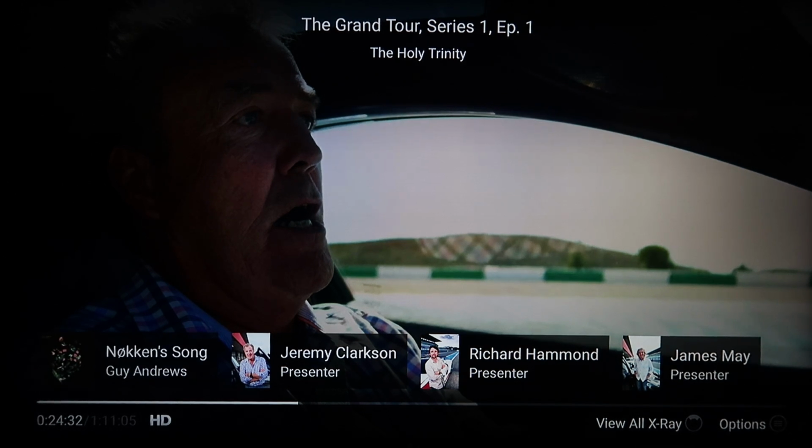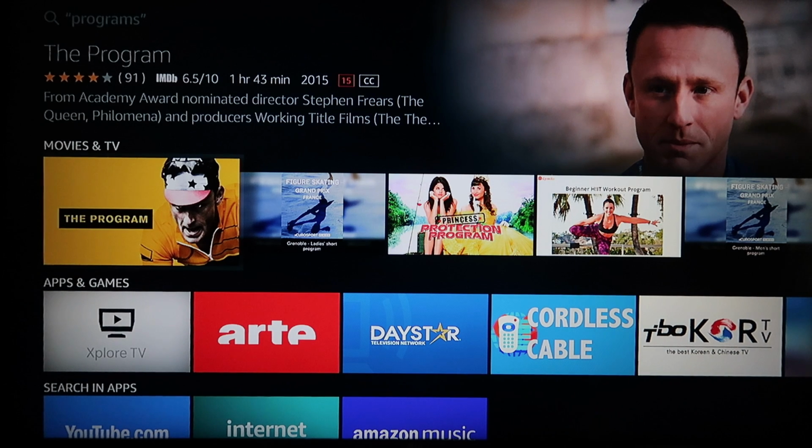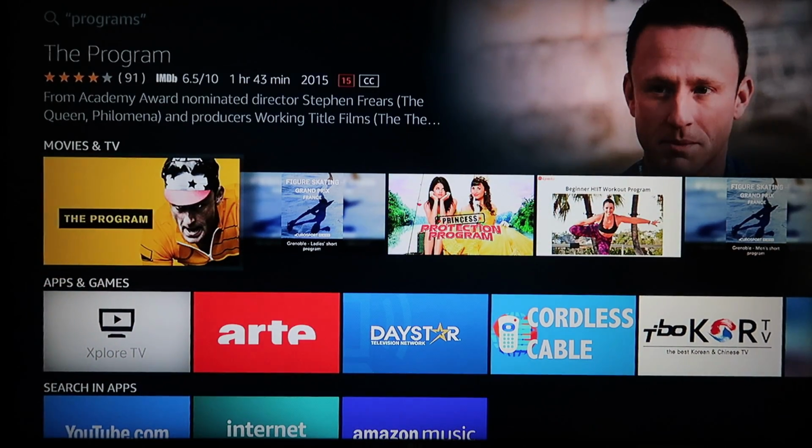Alexa, play some Netflix programs on my Fire TV. Getting programs from Fire TV. There we go. So we can ask it certain things. That's literally search for programs, but yeah, I get that. That makes sense in a way.